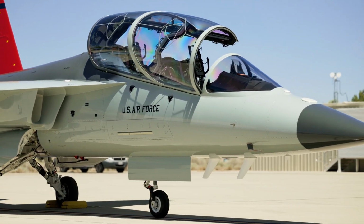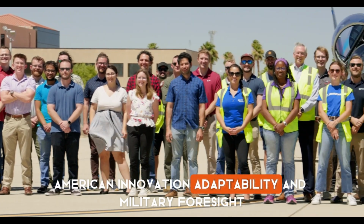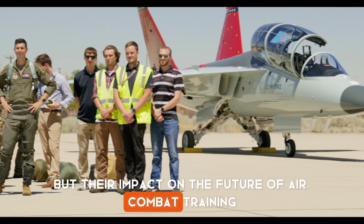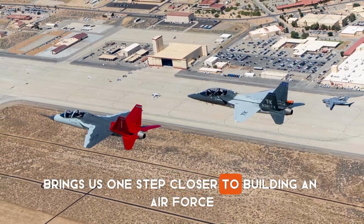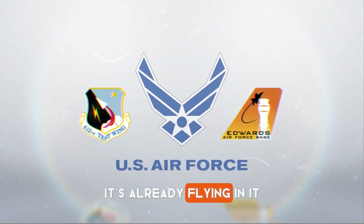The introduction of these aircraft is a testament to American innovation, adaptability, and military foresight. They may be small in size, but their impact on the future of air combat training is enormous. Every sortie flown in these jets brings us one step closer to building an Air Force that's not just prepared for the future, it's already flying in it.